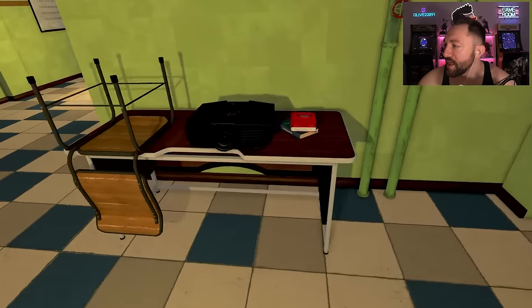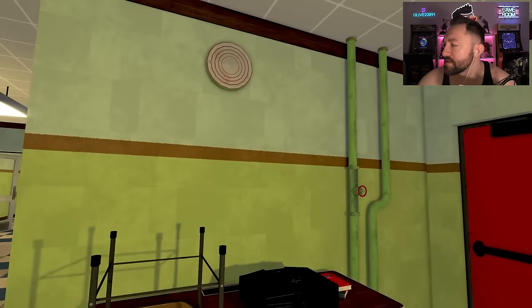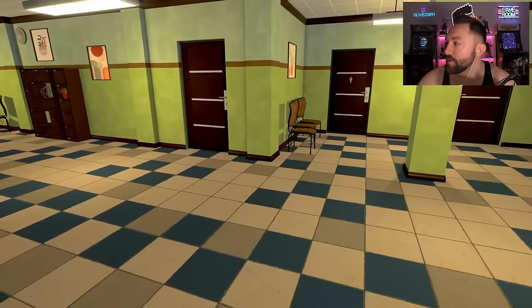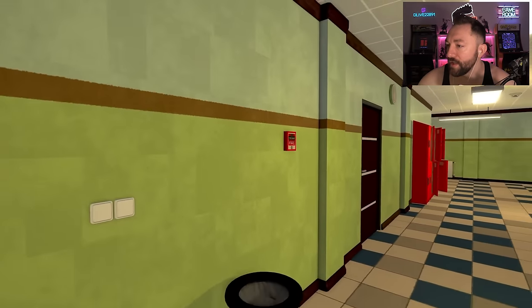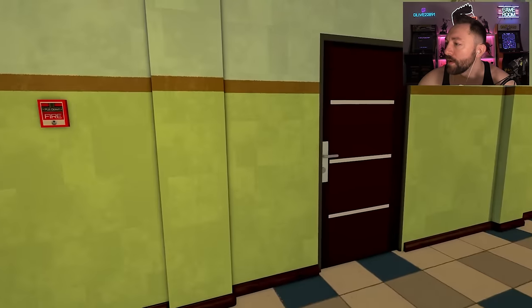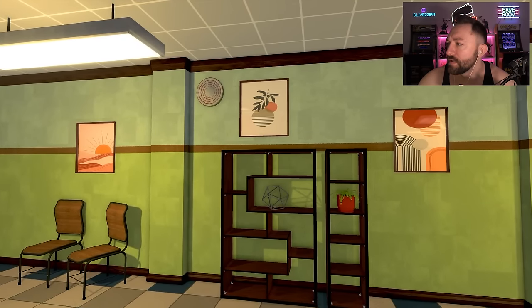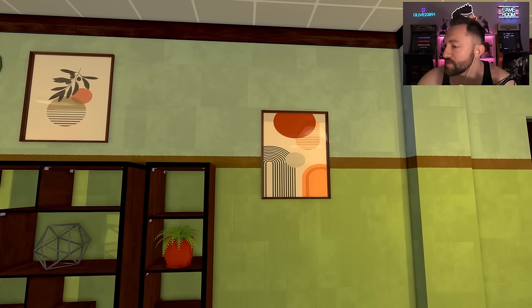We got a flipped upside down chair. Looks like some kind of projector, right? That looks like a projector. Two books. Another bell, two big doors, a clock that's working. Hopefully I don't need to know the time. Two more chairs, so two, three chairs. A garbage can with nothing in it. Two switches, a fire alarm, a door, a painting, two more bells. Oh my God, these paintings are not too bad. Sun, a plant with a sun, two suns, a sun and a moon, I don't know. And a bunch of circles and swirls.